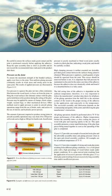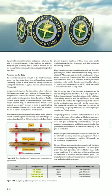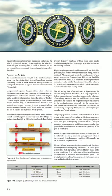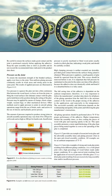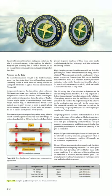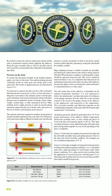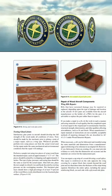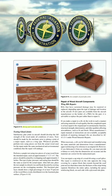Glue. Gluing pressure. Resorcinol resins. 100-250 psi, less than 100 psi, less than 100 psi. Type of assembly: closed, open. Maximum assembly time: up to 50 minutes, up to 12 minutes, up to 40 minutes, up to 10 minutes. Figure 6-12. Examples of differences for open and closed assembly times. A. B. C. Figure 6-14. An example of good glue joint. Figure 6-13. Strong and weak glue joints.